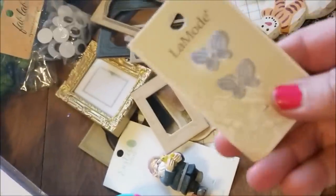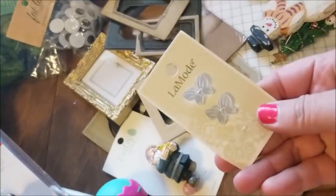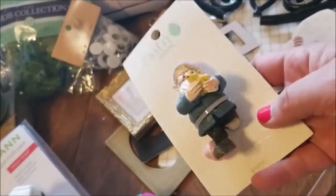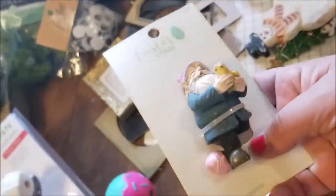Look at these buttons. Oh no, beautiful little butterflies. Looks like one is missing. That is okay. We will keep those. This little guy, he's from Easter, a little gnome. He is missing one of his feet, poor thing. But we will add him also to our crafting supplies. He could go in a wreath or any number of other things.